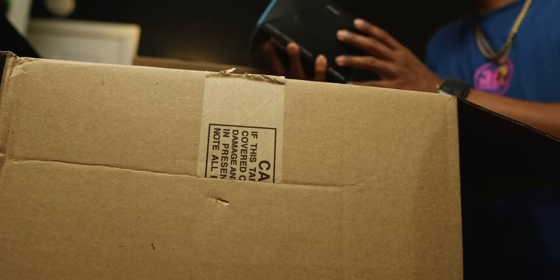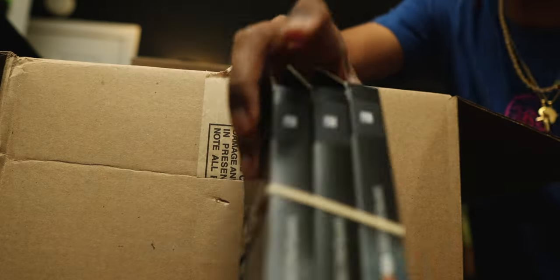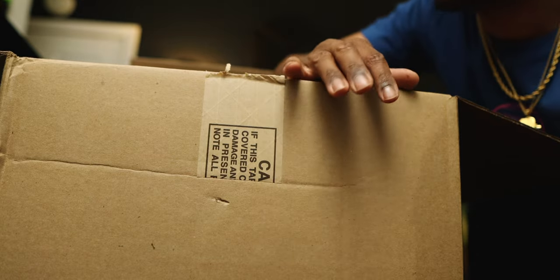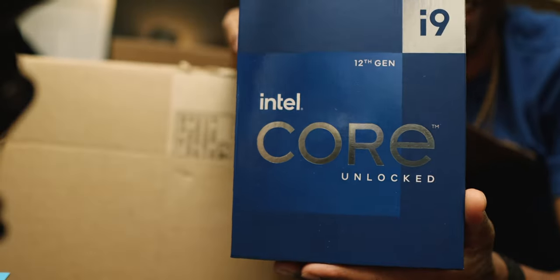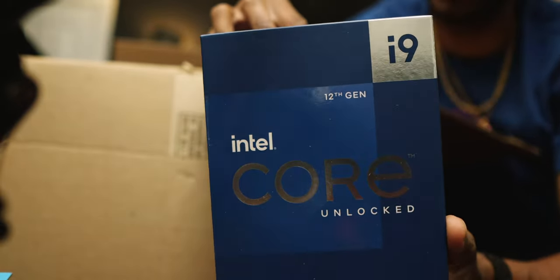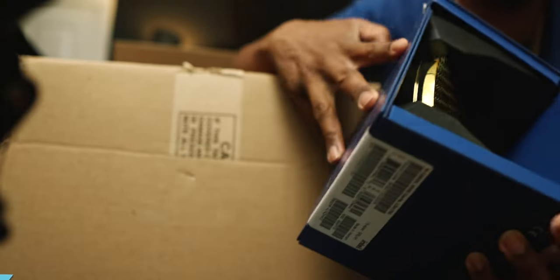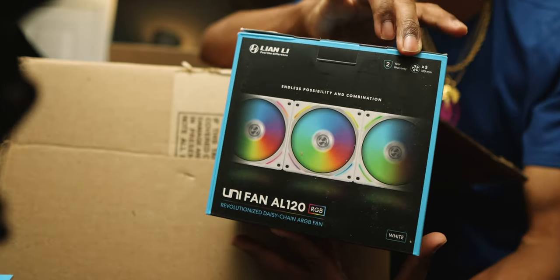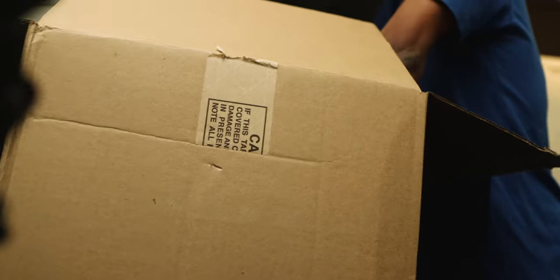So let's give y'all a little sneak peek in there. Bam. If you know, you know. Hard drives. Windows 11. I'm not sure if I'm gonna regret this, but hey, we there. Another hard drive. More RGB fans. So this right here is the i9-12900K. Unfortunately, my box has been destroyed in shipment, but it's not my fault. It's the way they shipped it. I mean, you can never have too much RGB. Here's my cooler, my AIO. And then last but not least, the power.